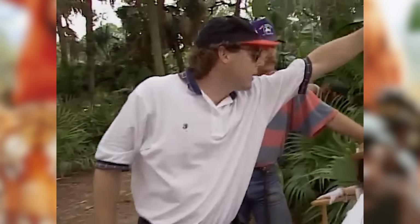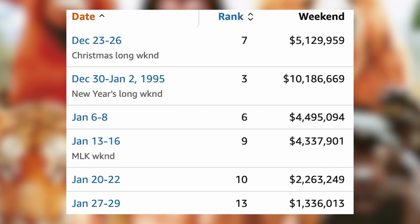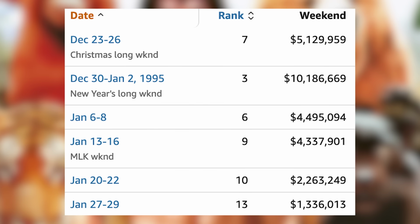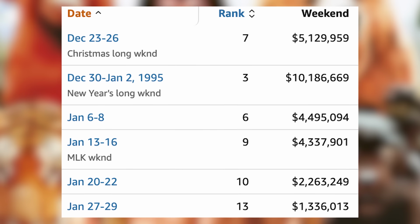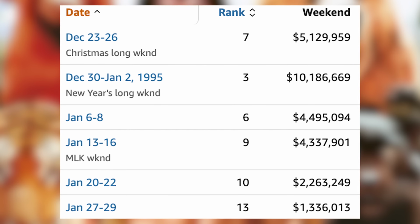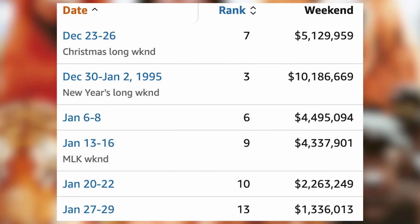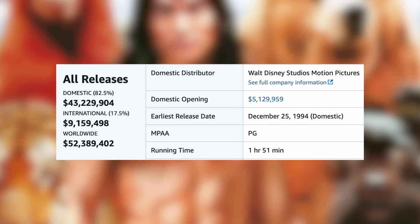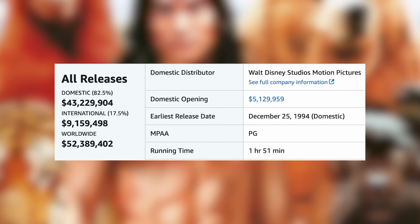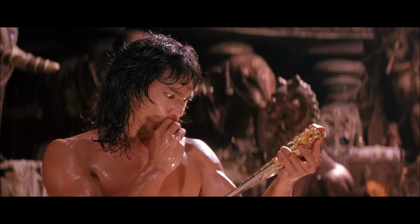And then after several months of production and post-production, The Jungle Book was released into the world on Christmas Day 1994. And on its opening holiday weekend, it made only $5.1 million and was 7th at the box office. However, the following weekend, The Jungle Book made $10.1 million and was 3rd at the box office, so I think this is just a case of releasing it at the wrong time. The Jungle Book would go on to make a worldwide total of $52.3 million against its $30 million budget, making it a mild disappointment from a theatrical release.